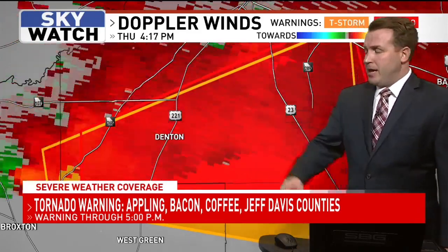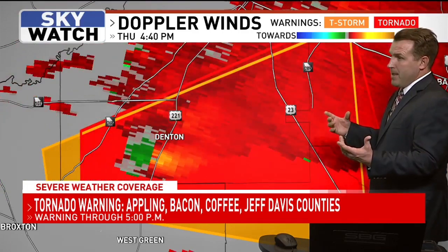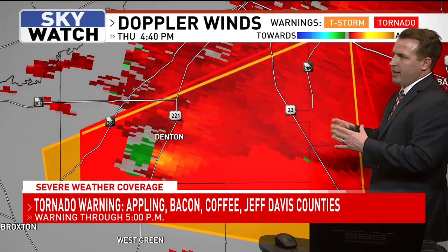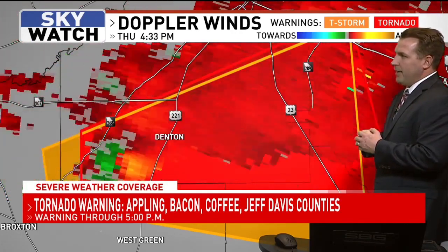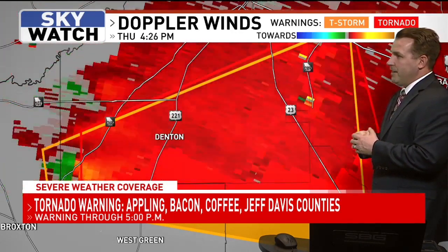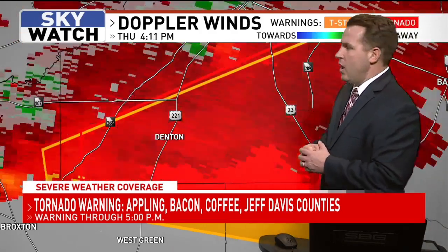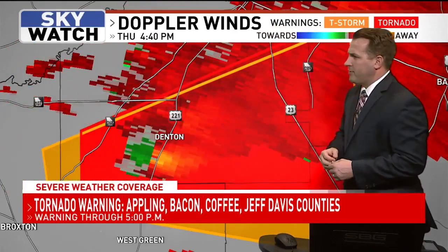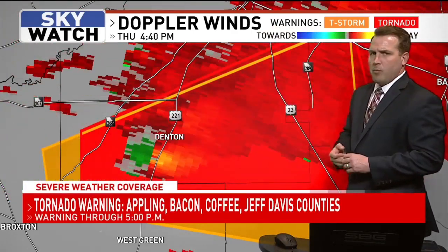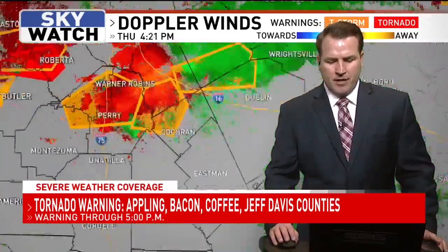So this could be up 3,000 to 6,000 feet, which could show a pretty broader area of circulation because it gets tighter as it heads down toward the ground. But definitely a little mesocirculation there moving through the Denton area along Highway 221, and that's going to continue to move off to the east. We do have reporters heading out to some of these areas to survey some damage and bring you the latest information.